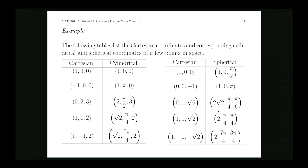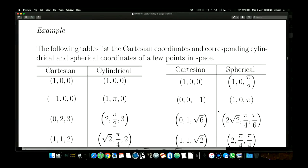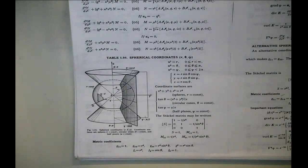Here I've got some coordinates in standard Cartesian that I've mapped to cylindrical coordinates and spherical coordinates, so you can get some practice with them. But the main thing we're going to be using this for is figuring out integrals, triple integrals that we can't or don't want to do in Cartesian coordinates. And as I said, there are actually lots and lots of 3D coordinate systems. You use one matching the problem you're working on.